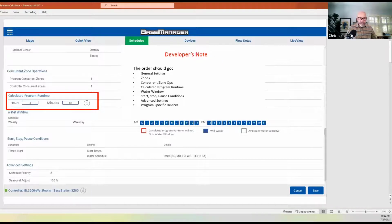So with that being said, we have in development right now a runtime calculator that will help us understand, when we build a program and assign zones to it with runtimes, adjust concurrency of zone operation and have water windows associated with it: will my programmed runtime for my set of zones in that program, based on my concurrency, fit within my water window? And how long is that irrigation cycle going to take for that particular program?